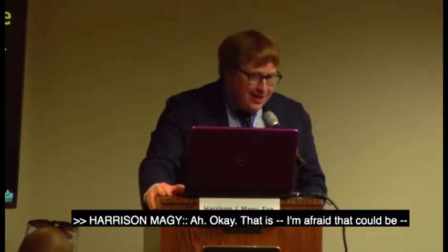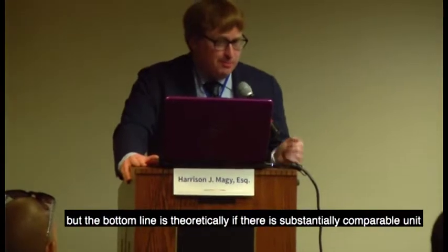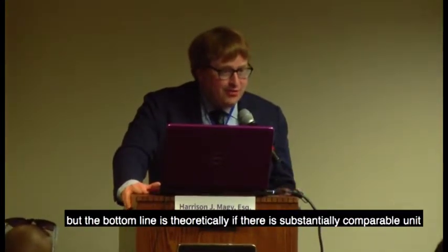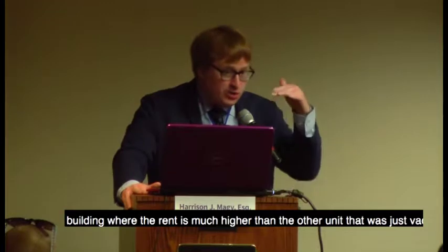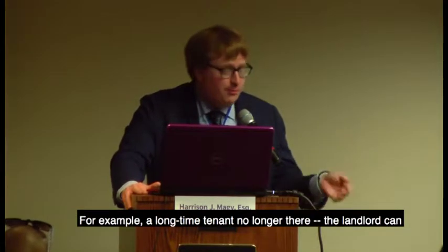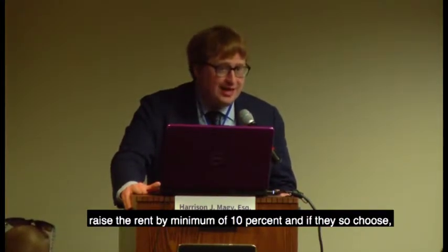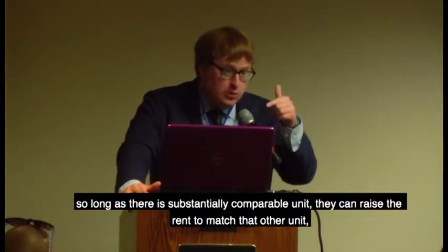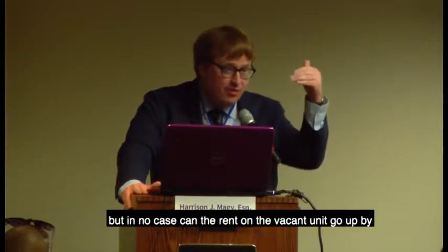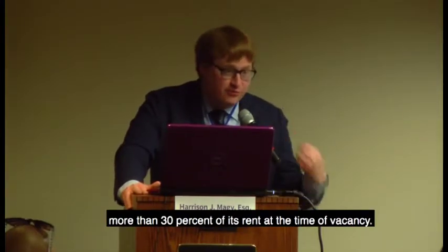Okay. I'm afraid getting into the fine points of that could go off on a tangent, but the bottom line is, theoretically, if there is a substantially comparable unit in the building where the rent is much higher than the other unit that was just vacated, for example, there was a longtime tenant that is no longer there, the landlord can raise the rent by a minimum of 10%, and if they so choose, so long as there is a substantially comparable unit, they can raise the rent to match that other unit, but in no case can the rent on the vacant unit go up by more than 30% of its rent at the time of vacancy.